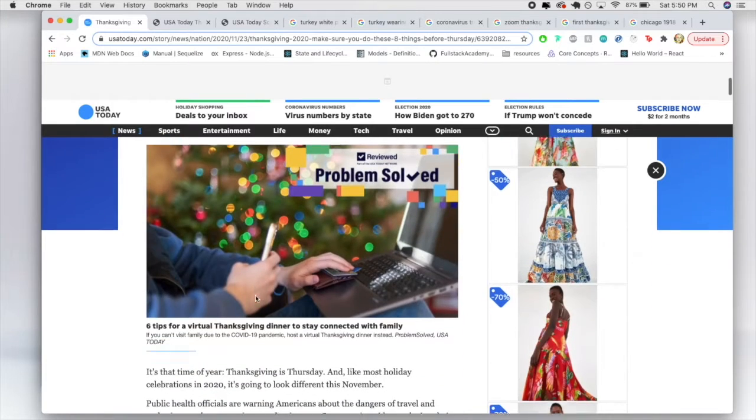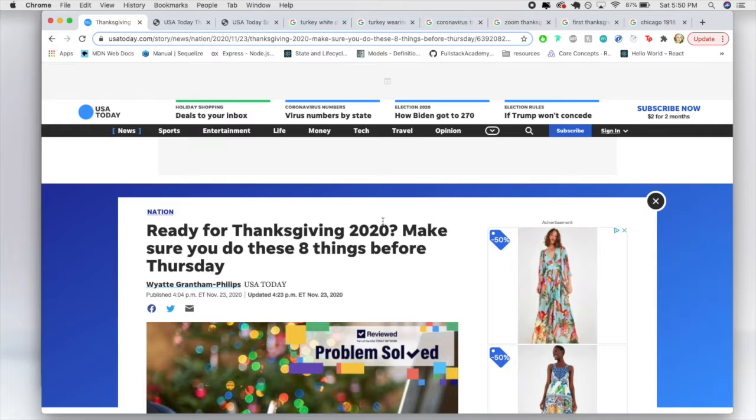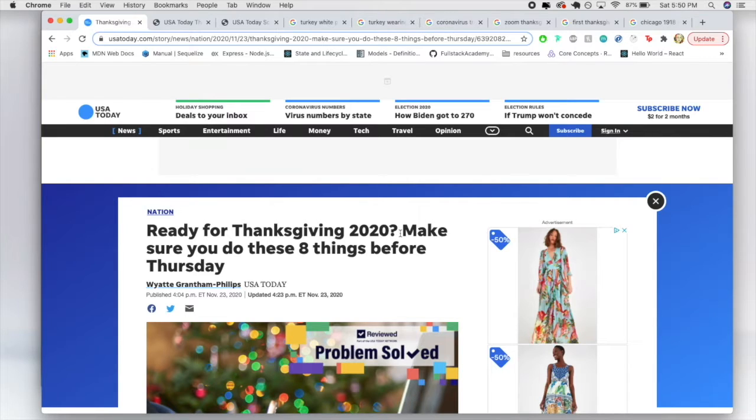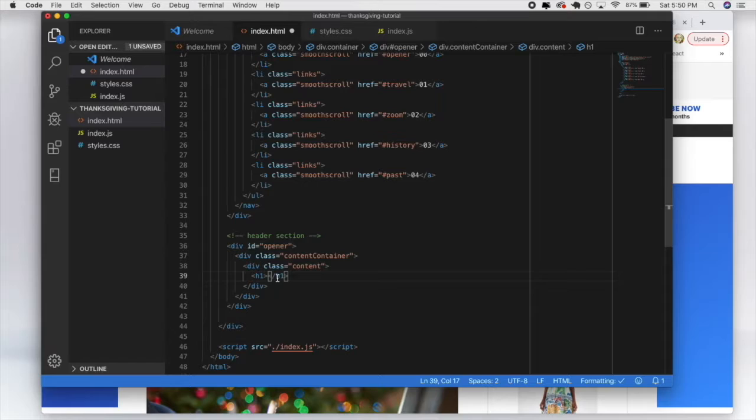So the first thing we have, this title is Ready for Thanksgiving 2020. I just want to see... Yes, so I just grabbed that part. I want to see where I cut it off. Cool. So then I'm just going to copy this, go back to my code, paste it in.